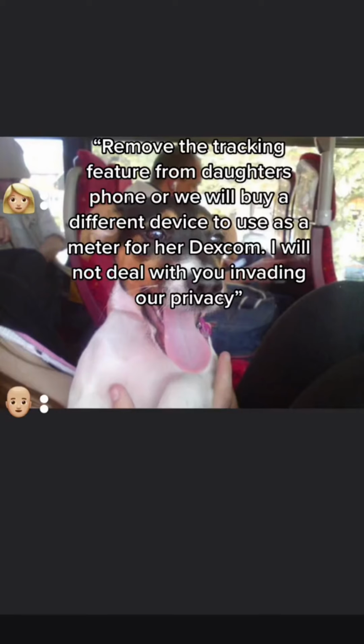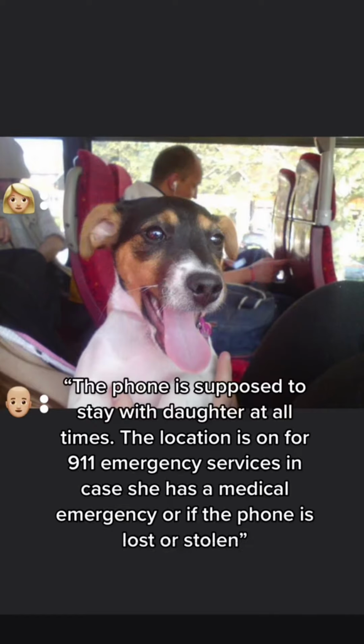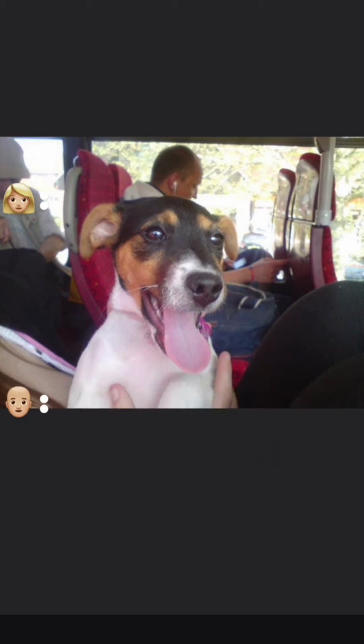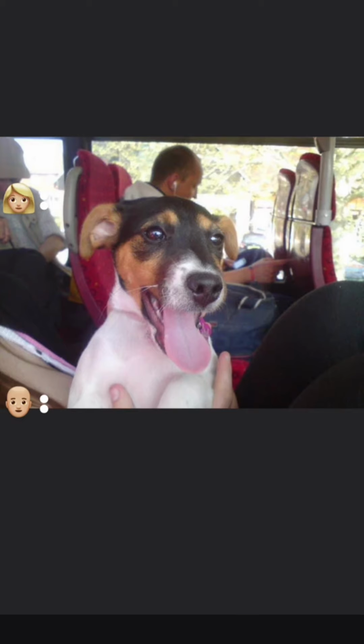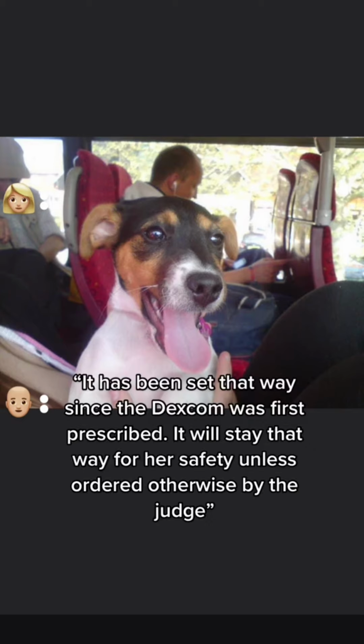Remove the tracking feature from daughter's phone or we will buy a different device to use as a meter for her Dexcom. I will not deal with you invading our privacy. The phone is supposed to stay with daughter at all times. The location is on for 911 emergency services in case she has a medical emergency or if the phone is lost or stolen. I don't care. I said to remove it. It has been set that way since the Dexcom was first prescribed. It will stay that way for her safety unless ordered otherwise by the judge.